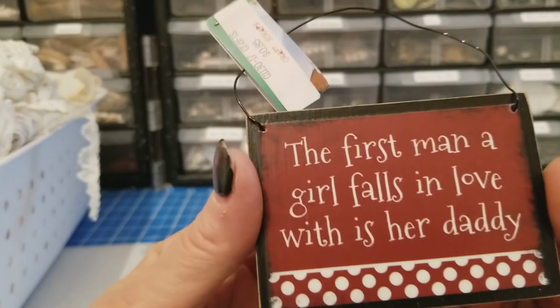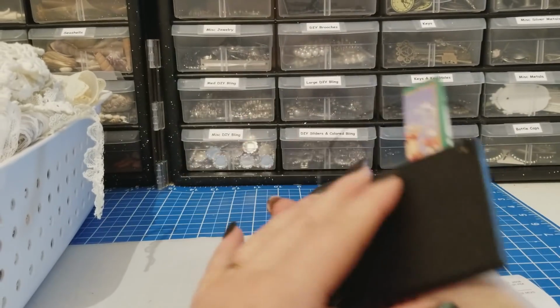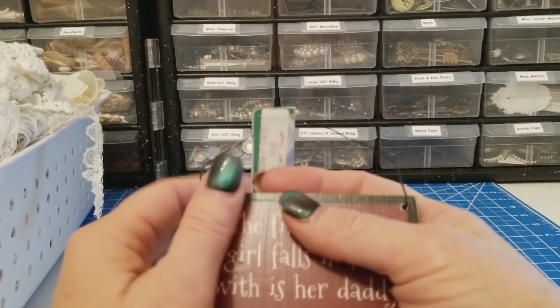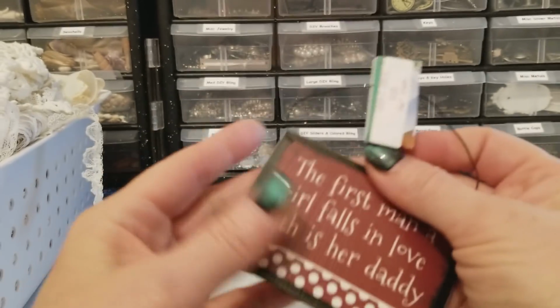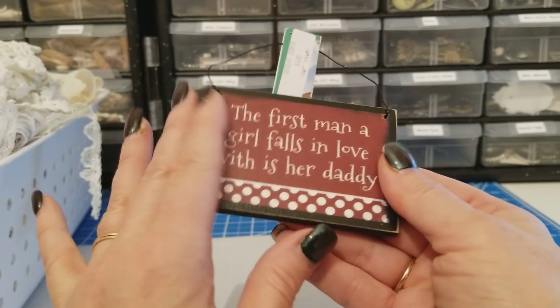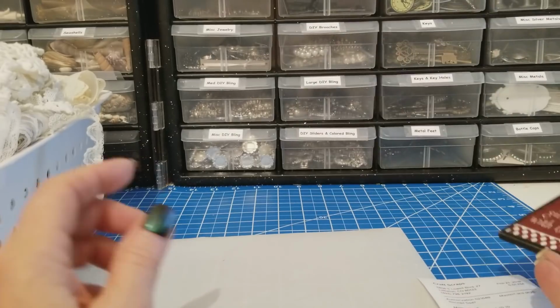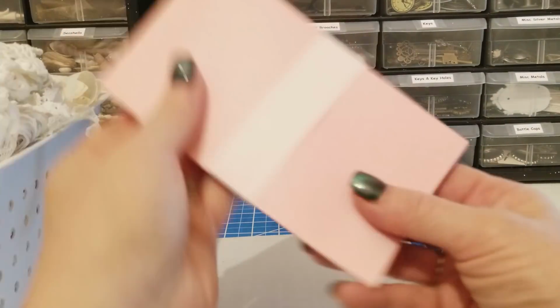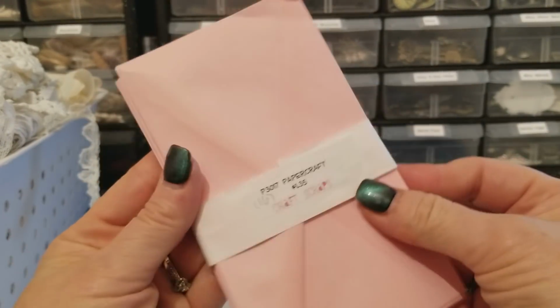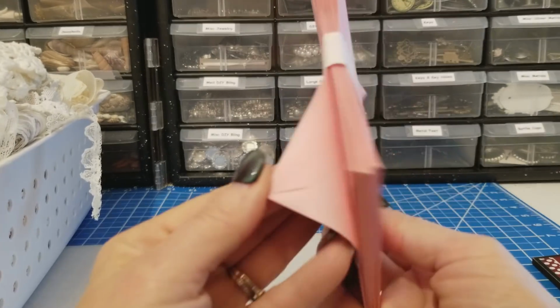I got this. The first man a girl falls in love with is her daddy. And I bought this. It's a really light piece of wood, and it was 85 cents. I was going to use this on a card to sell on eBay for Father's Day. Picked up some pink envelopes, $1.35 for all those pink envelopes.